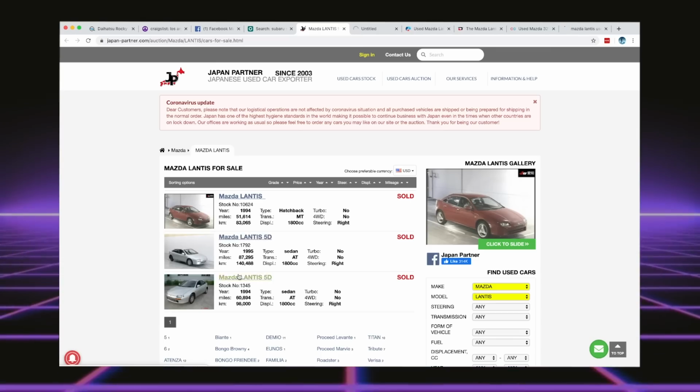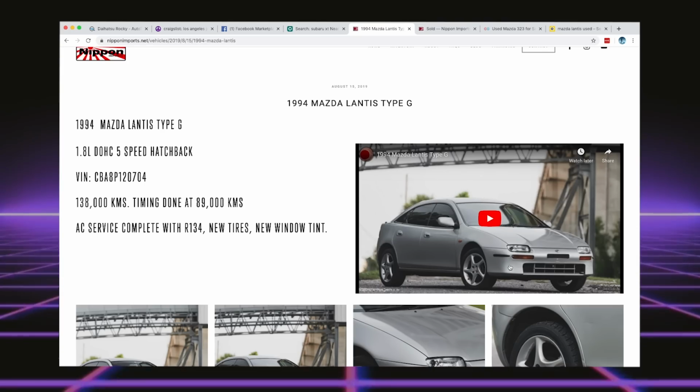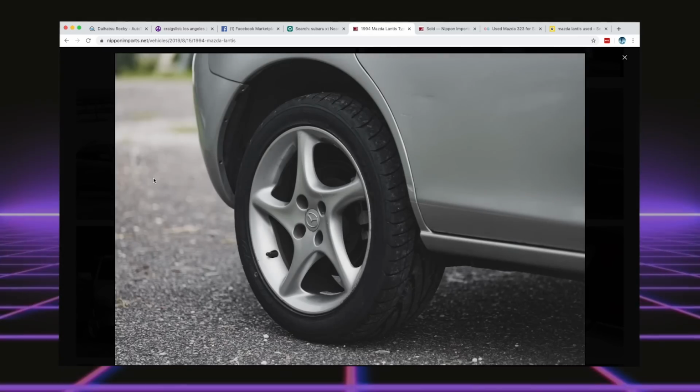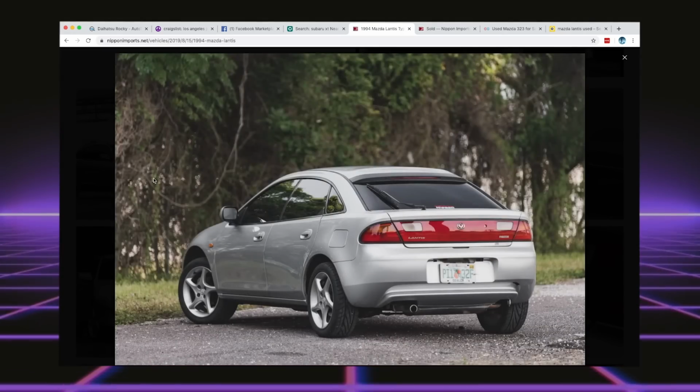Okay, so here's a few that have been sold. Looks like they were going to be imported. Okay, this one says under deposit. This is the one that I saw for sale a few months back, and it's what totally got me into this car. It just looks so nice. I really, really like the design of this car.